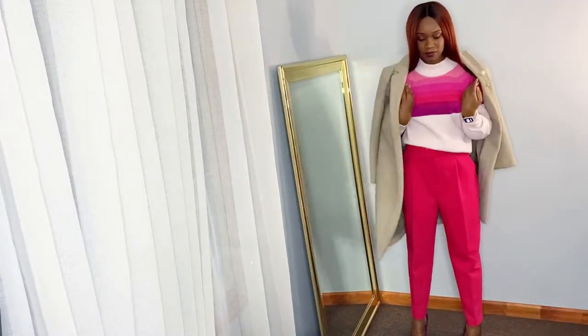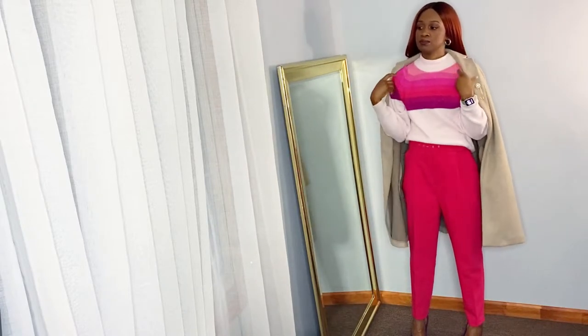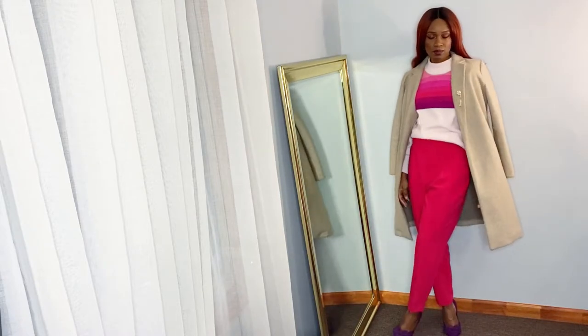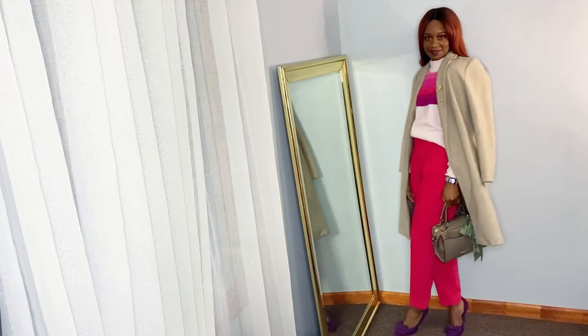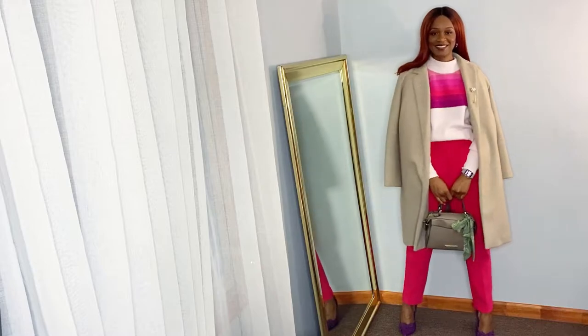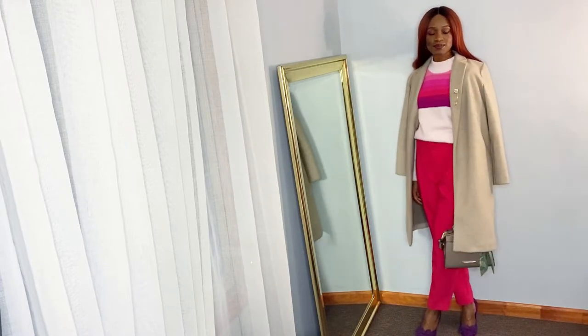If I had a cream colored coat, I think that would have gone really well with this look because I don't really like to incorporate super dark colors with such fun colors. But since I don't have a cream one, I went with this oatmeal colored coat with a neutral bag to finish the look.